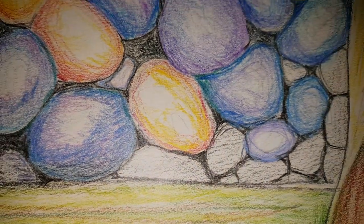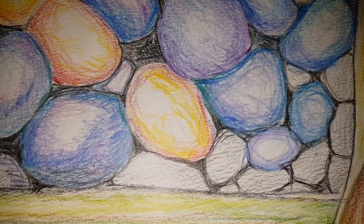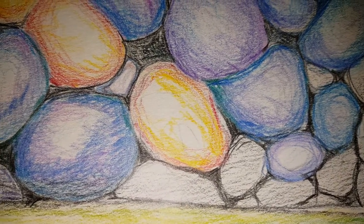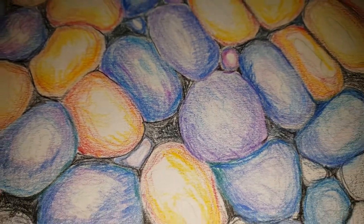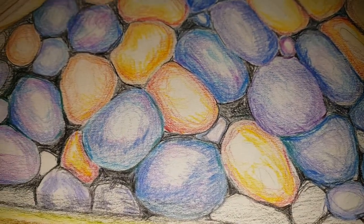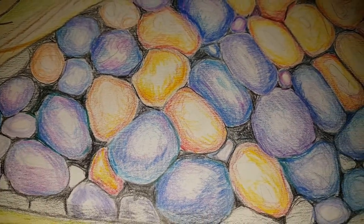So here I am, sitting in my living room, working on this drawing, right? It's watercolor pencils. I've done a little bit of watercolor pencils, but not a whole lot, right? So I started working on this thing a while ago, and I've just been drawing corn. I've been drawing corn for about a year.